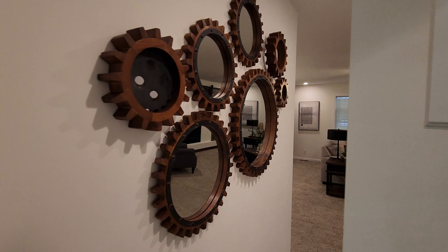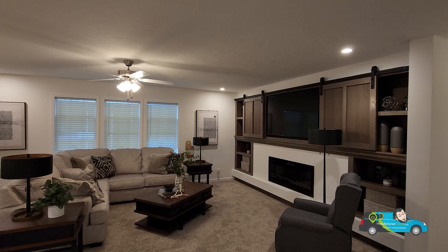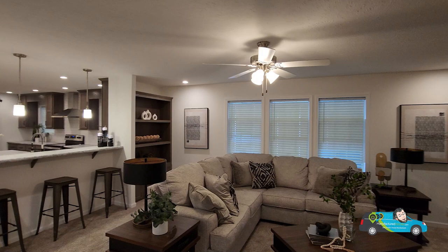Let's talk about the Winston. This home built by Redman is gorgeous, and you're not going to know how gorgeous it is until the end of this tour. So let's get started. Walking into this living room, it has a nice little foyer right there. And of course, you saw the walk up where you have a little inset doorway there.